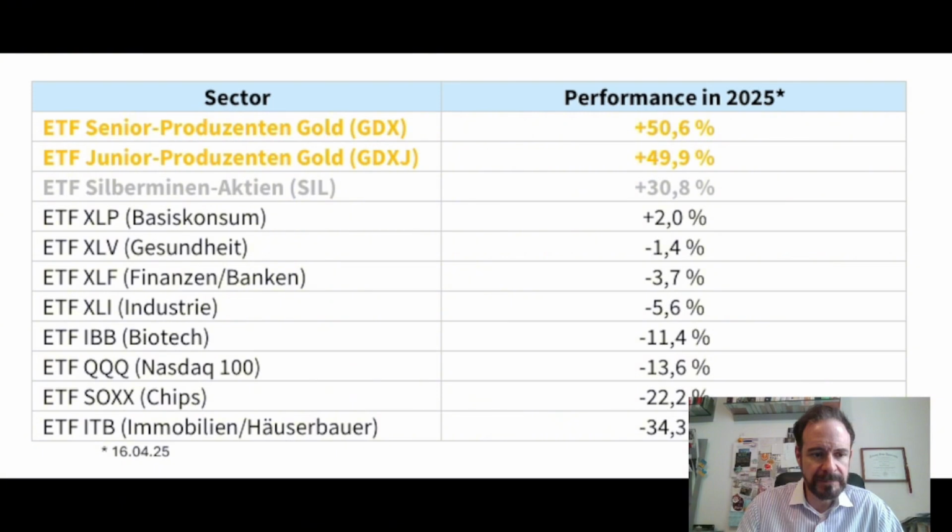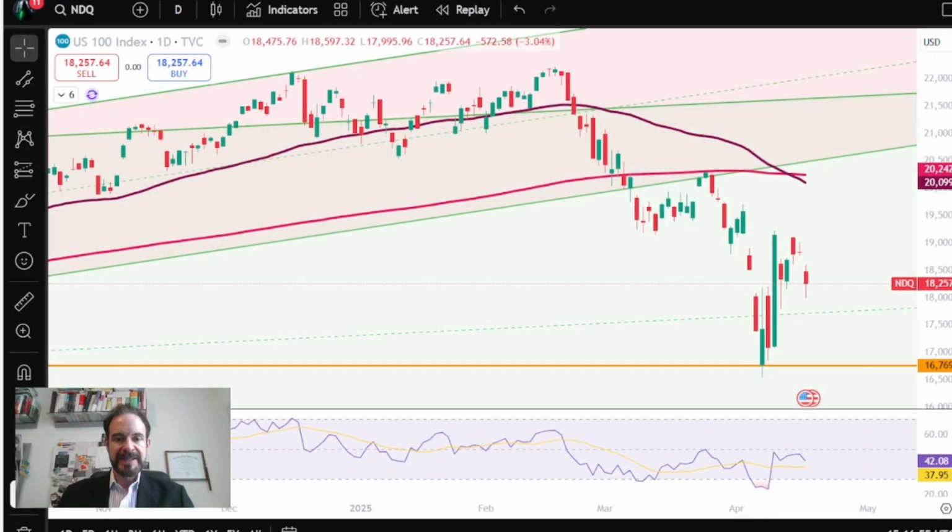Second biggest thing is we want to use the weakness in senior and junior gold producers and silver producers to load up on these stocks. Don't buy the explorers yet. This is not the time to buy the explorers. And if you compare the performance of the explorers with the producers, you will see that the explorers are massively lagging the gold producers.